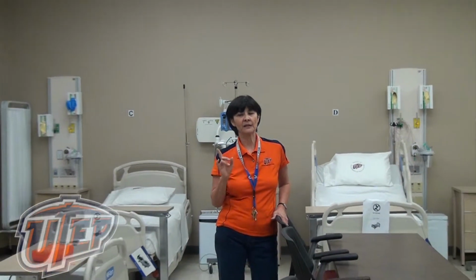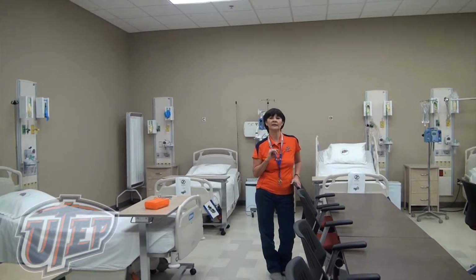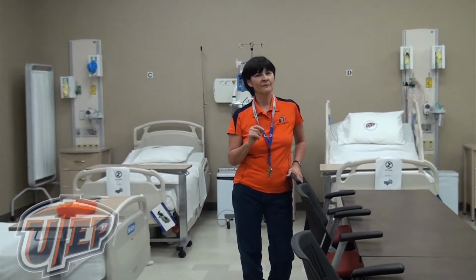I do want to point out that there are cameras mounted in all the labs. So from the control room, we can look into the labs at any time. We can also hear what's going on in the lab. So we do have audio and video capability in all the labs. So that's our tour for the lab. I'm sure you'll get to know the sim lab before the semester's out. There's one more function, and we'll talk about that outside.